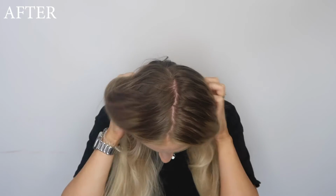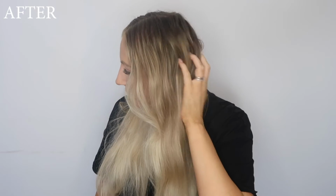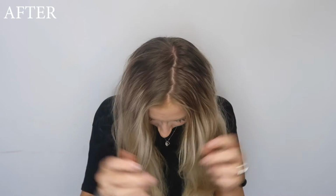Okay, and then the after definitely showcases a cleaner result. So it definitely looks less greasy, less dirty, and definitely hides the fact that my hair hasn't been washed in a few days. Why I'm saying it's hiding and not clean, is because this doesn't have the formula or the ability to actively clean your hair.